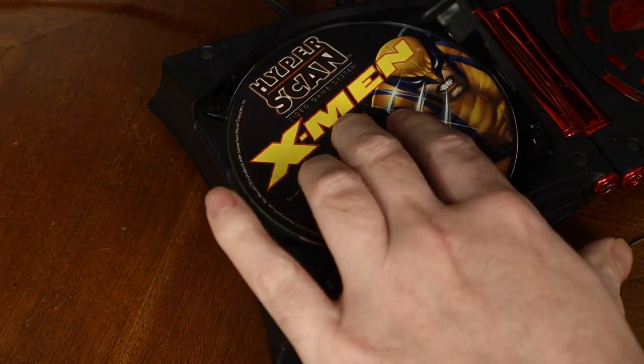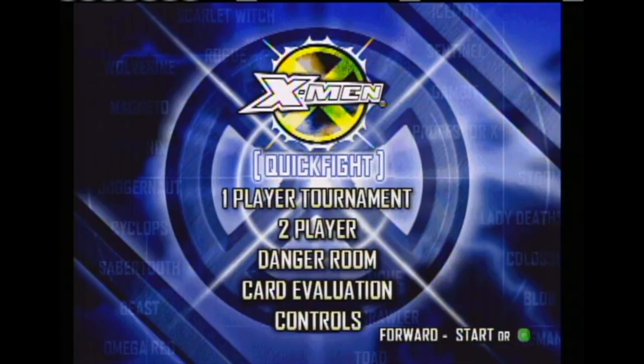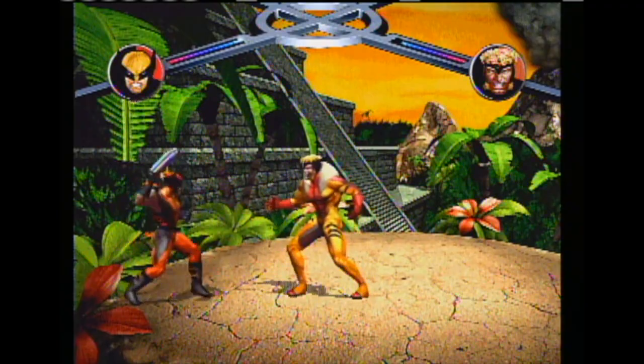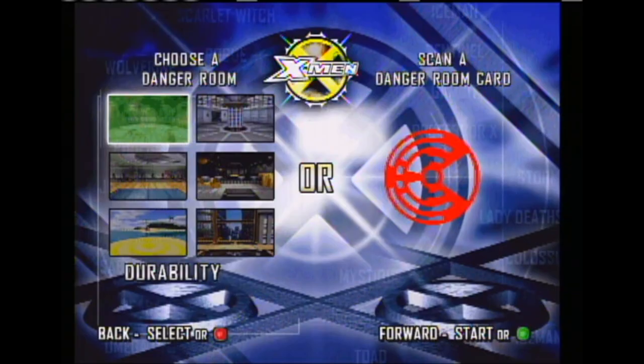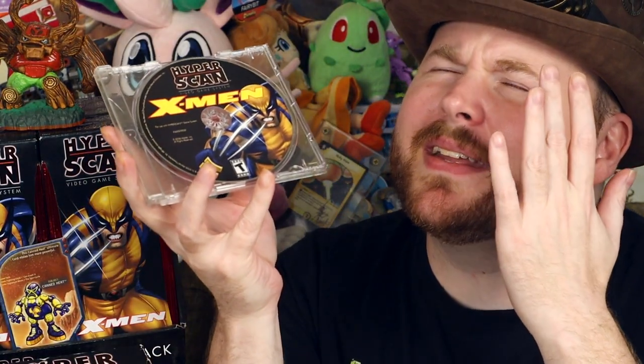X-Men for the Hyperscan is a 2D fighting game starring the eponymous Men of X. Not only are there arcade and multiplayer fighting modes, but also special challenges performed in the series' famous Danger Room. And it's one of the worst fighting games I've ever played. And I'm saying that as the proud owner of a copy of Shaq Fu. More on this later. For now, let's start with the cards.